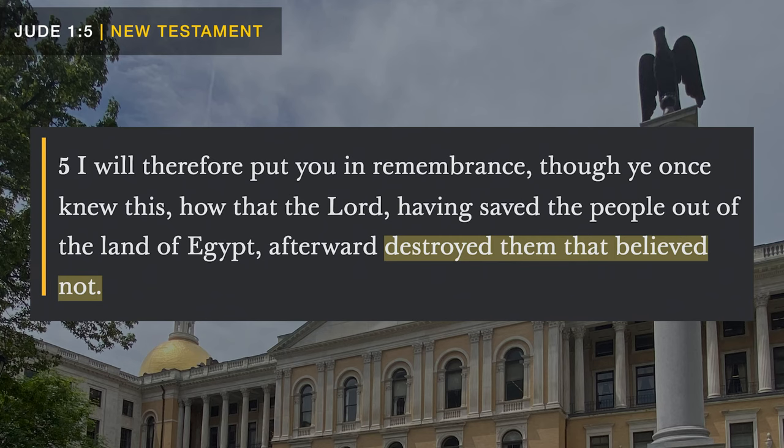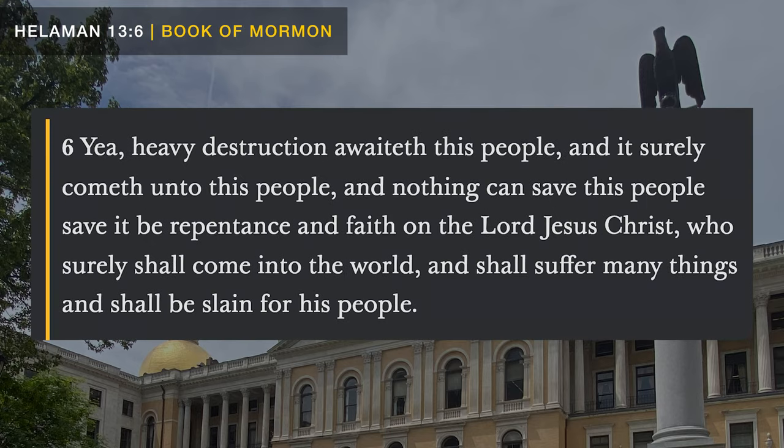Jude 1:5 in the New Testament of the Bible says, "Ye once knew this, how that the Lord, having saved the people out of the land of Egypt," referring to Moses escaping Egypt, parting the Red Sea, "afterward destroyed them that believed not." Helaman 13:6 in the Book of Mormon: "Heavy destruction awaiteth this people. It surely will happen to this people. Nothing can save this people except repentance and faith on the Lord Jesus Christ."